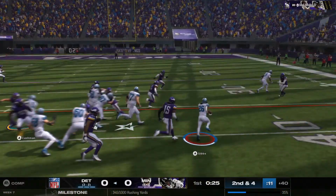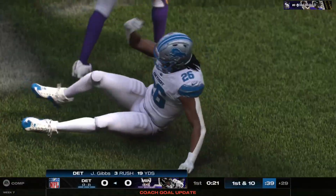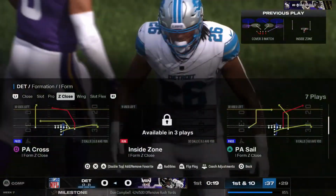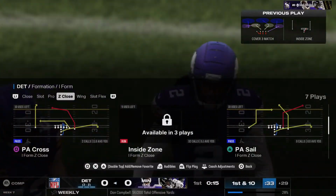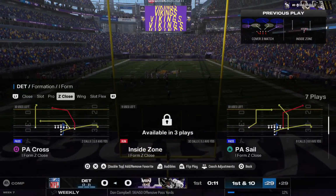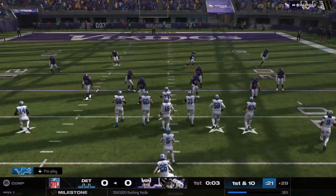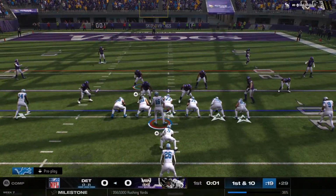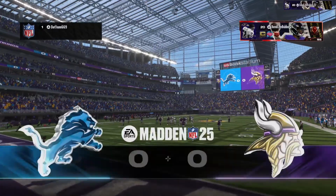Second down, and they go back to Gibbs. And a good push up front, and he's able to navigate his way down inside the 30. 11 yards there, and a Lions first down. Well, there's plenty of real estate for him to maneuver on that run, and let's face it, it shouldn't be a surprise. He's one of the better backs in the league. They had to come into this game with the idea, slow him down, otherwise it's going to be a long afternoon. We're scoreless after one.